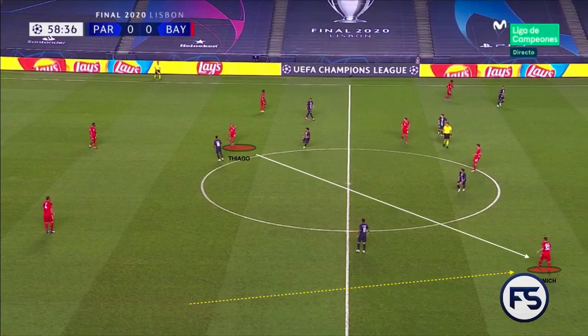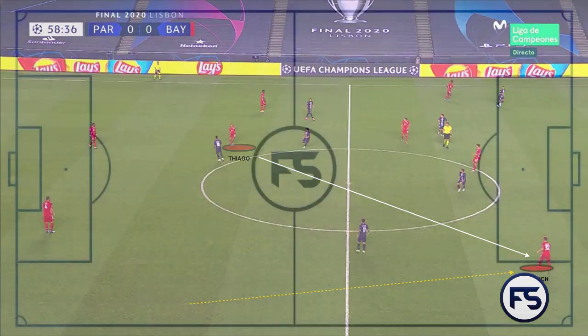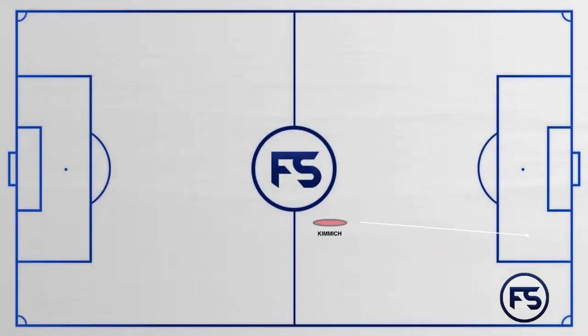In the second half also, Kimmich started to come inside, almost like a false fullback, coming inside into the midfield, and Thiago finding him beautifully in between the lines, receiving the ball and playing forward.